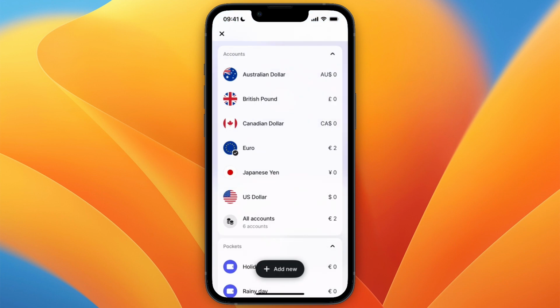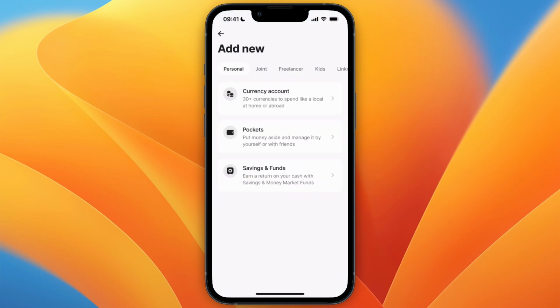Now click add new. And then under personal, if you qualify for getting credit and getting a credit card, then from here you can select credit and then select credit card, and then you need to fill out a short application where you enter some details, and then you will be able to get the Revolut credit card.